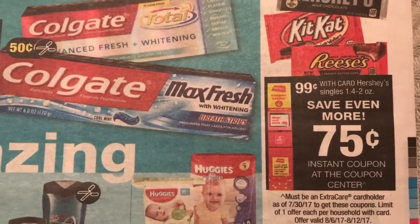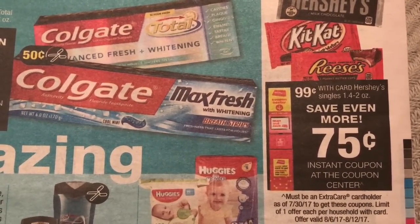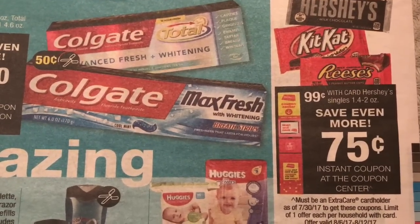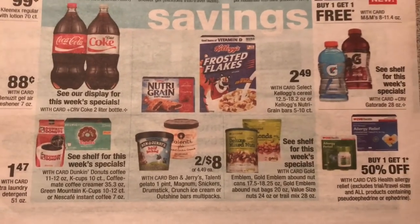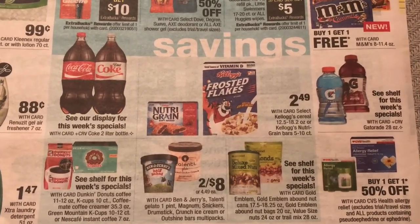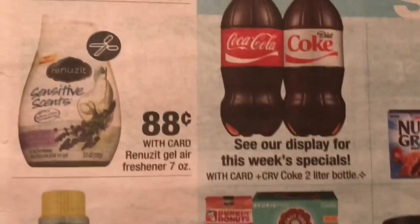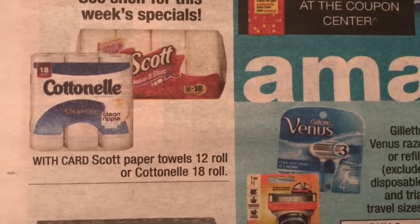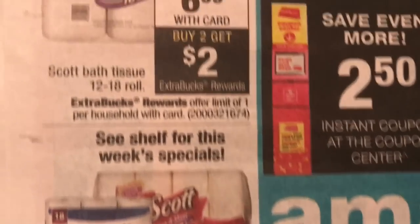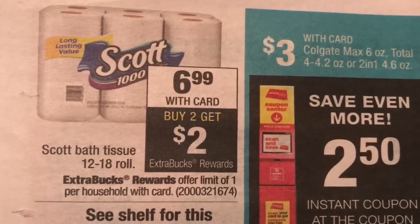And then also candy, another CRT coming for candy, Reese's, Kit Kat, Hershey's, 99 cent. And you're going to get that 75 cent instant coupon, so it's going to make those 24 cents. And some food items here. We have extra laundry soap for $1.47. We have the Sensitive, 88 cent. Cottonelle, Scott, and some Scott, buy two, and you get a $2 extra buck, $6.99.